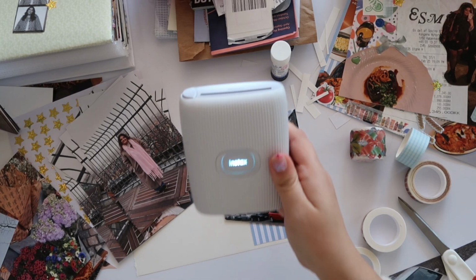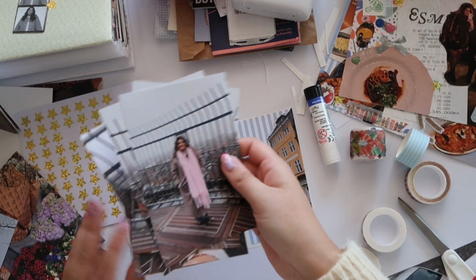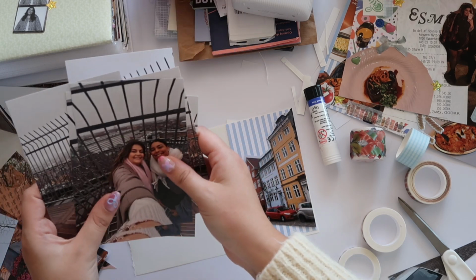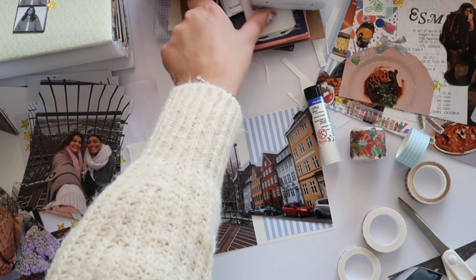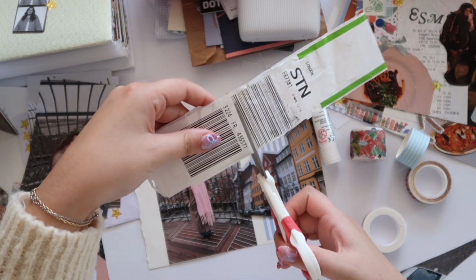This is going to be my spread where I use my Instax printer. So I need to figure out what photo I want for that. It will either be one of myself or us both together. I think that goes there. I kind of need a little placeholder that I can figure out the sizing.